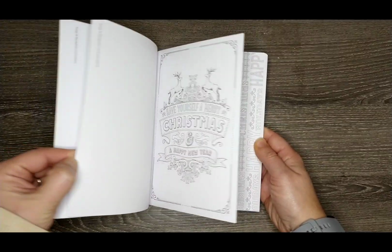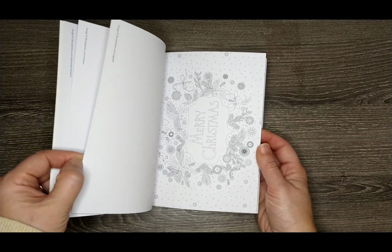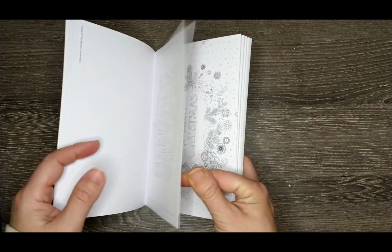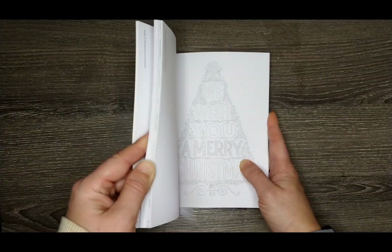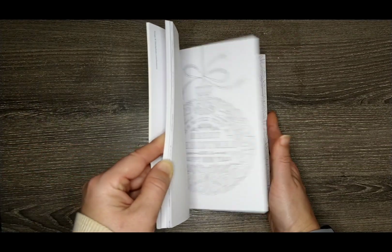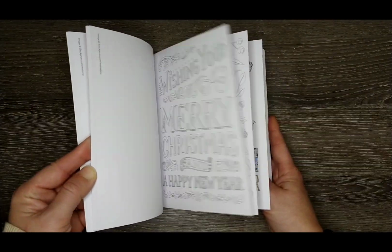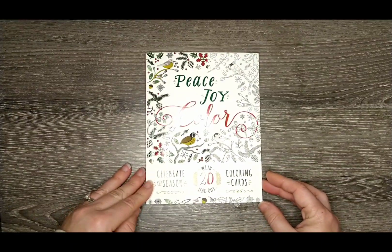But this is a fun one. There's some cute pages in here. It's quite small and detailed, like I said. I mean, really sharp colored pencils would probably do wonders. It's nice cardstock pages, so I don't know if this one is still out there, but if you're ever in the mood to color some Christmas cards for your friends and family, this would be a good one to look up. So that's the Peace Joy Color Celebrate the Season coloring cards.